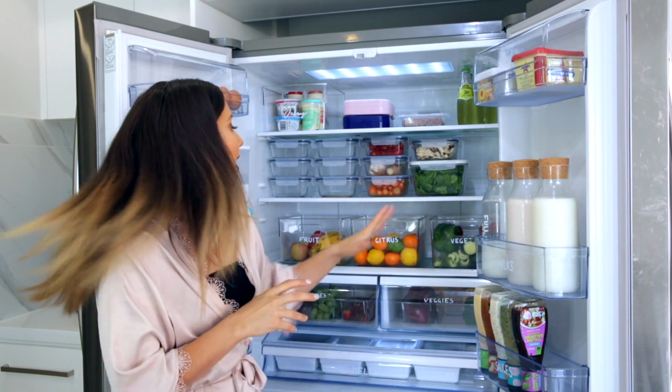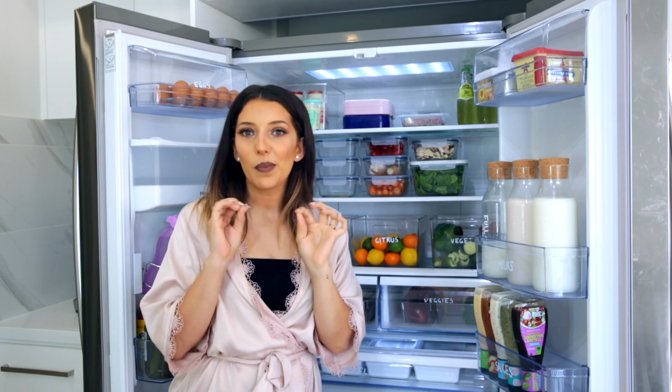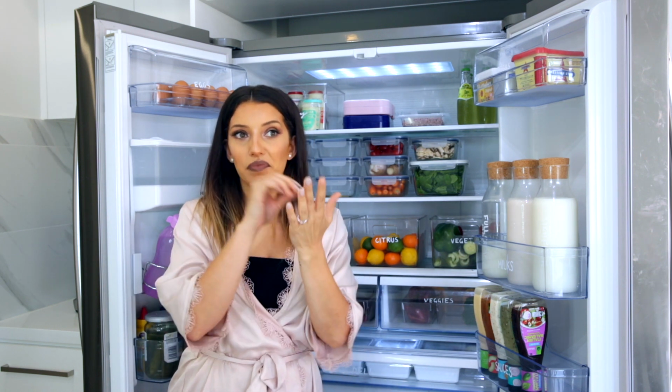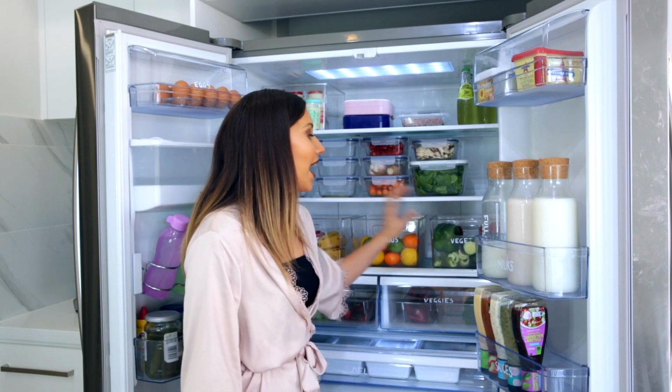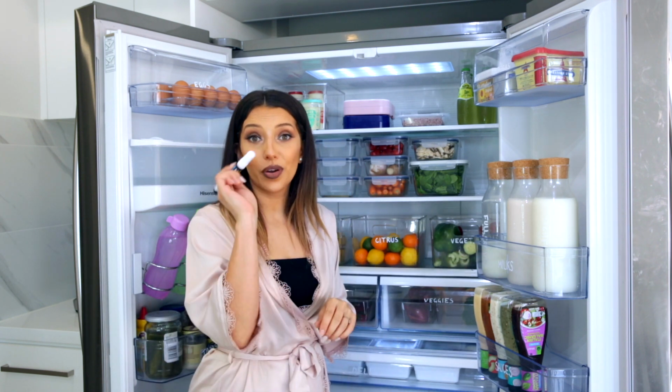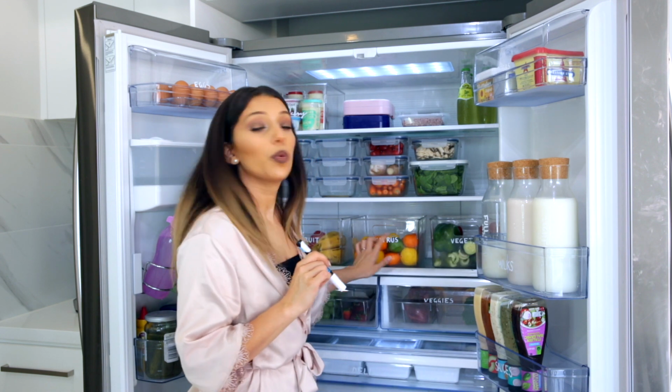You'll also notice that on most of my other containers I haven't used this cursive writing. The reason why I did that is because if you can get your mind past having a proper font on each of your labels, and you don't have a problem with just using your regular old handwriting, it's 1,000 times easier to just go on with your pen and write on all of your product names.